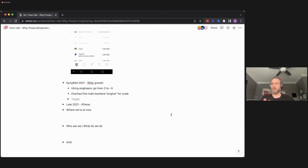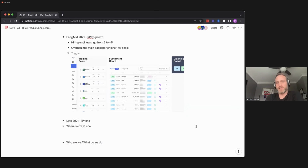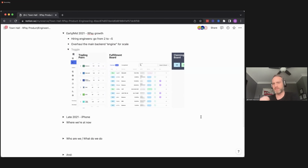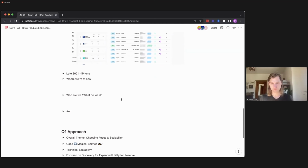With that scale of growth and the amount of traffic we were receiving, we spent a fair amount of time overhauling the backend engine. This was a phase where we had a major upgrade of our backend system to support all of the traction that we were getting. This is also when our desk, which I have a snapshot of here, started to really mature. It became a full-fledged, functionally usable system for our backend. There's a lot of tooling in there.